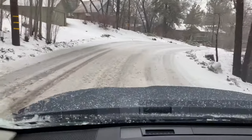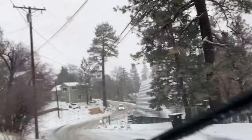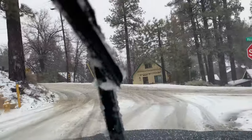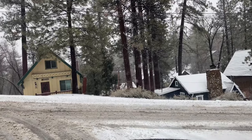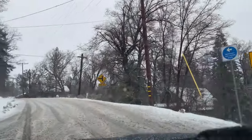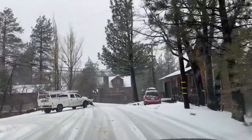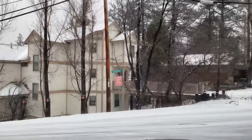Wow, this sleet is freaking heavy right now. This is the turn you need to be very cautious on as well. This car's come blowing through here. And it's hard to stop on this slope right here. We're gonna take another steep route, or left here, I should say. We're on Villa Grove right now, but now we're turning left on Silvertip, and this can be pretty treacherous as well.